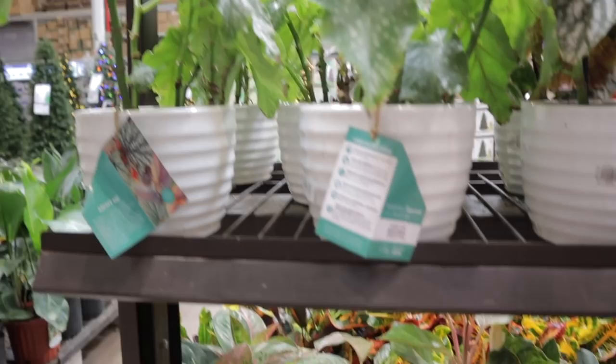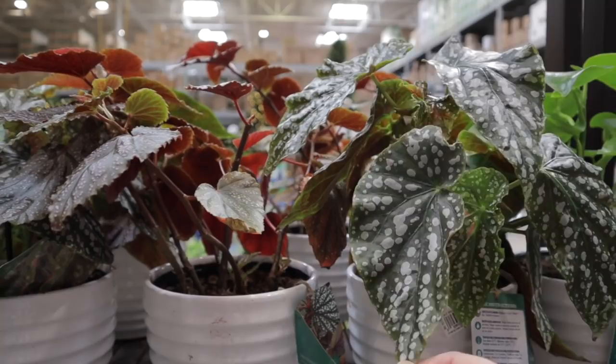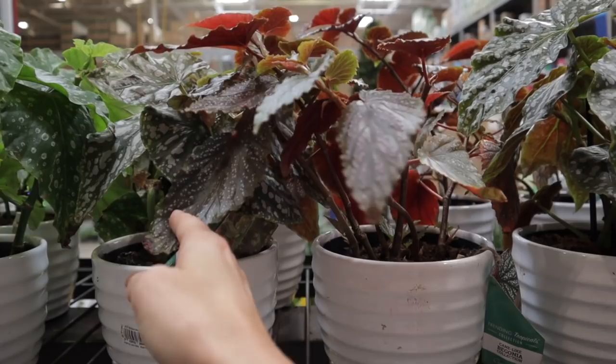Look at these begonias. This one's stunning. Look, there's all different, this is a type, all different varieties. This looks like the first one.